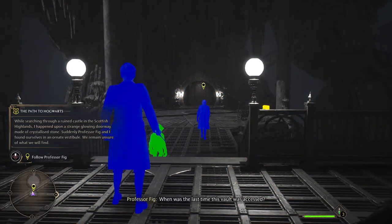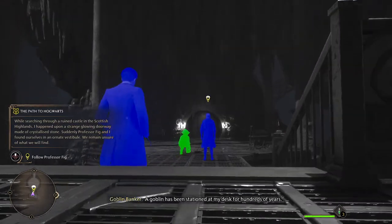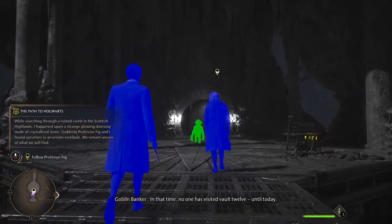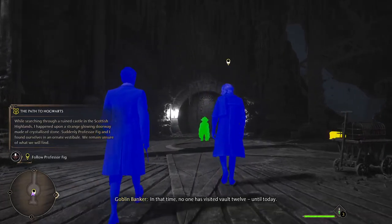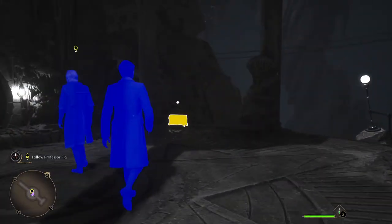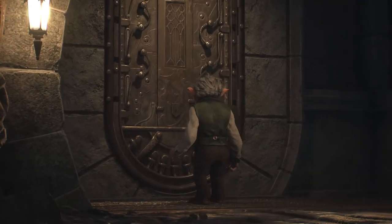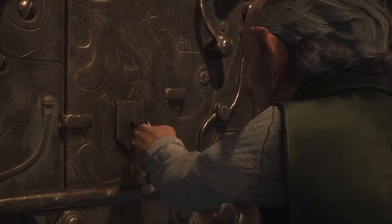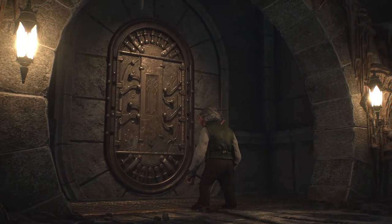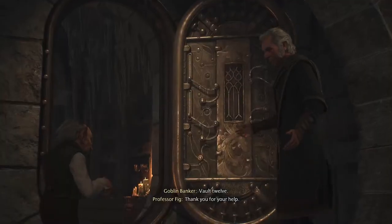When was the last time this vault was accessed? A goblin has been stationed at my desk for hundreds of years. In that time, no one has visited Vault 12. Until today. Vault 12. Thank you for your help.